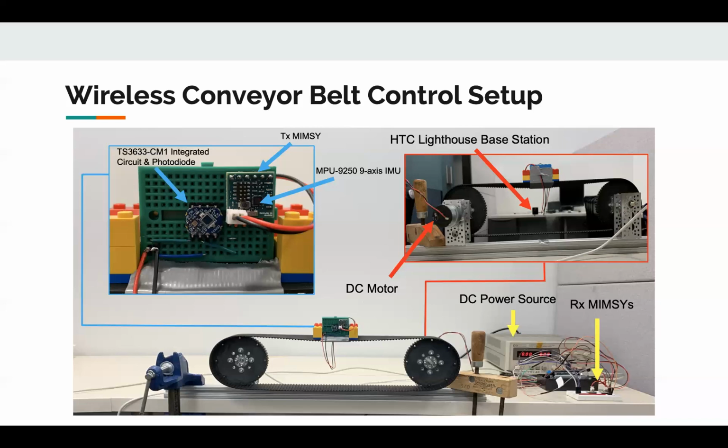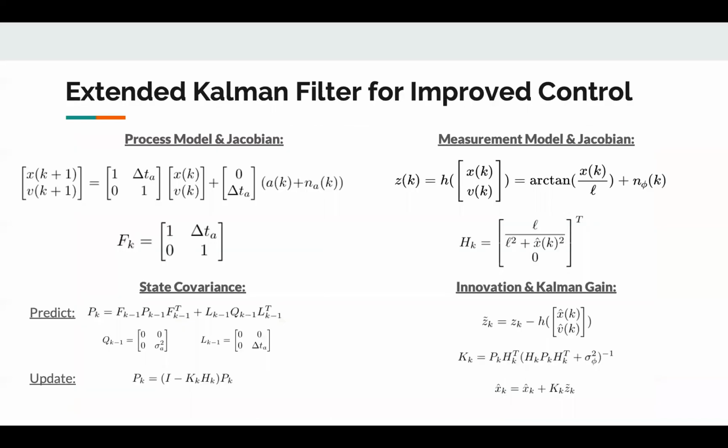Taking advantage of a diverse set of sensors under a Bayesian state estimation scheme directly increases both the reliability and the tracking accuracy of our system, simultaneously reducing the response latency of control updates. Because of the weak nonlinearity introduced by the angle to position mapping in our localization system, we used an extended Kalman filter to combine accelerometer measurements from the MPU 950 IMU with Lighthouse azimuth measurements.